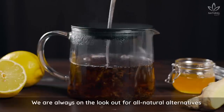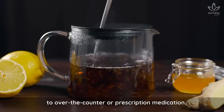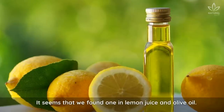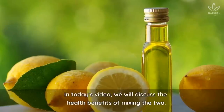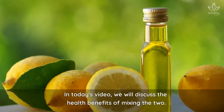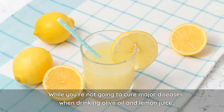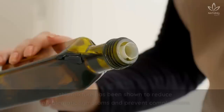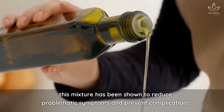We are always on the lookout for all natural alternatives to over-the-counter or prescription medication. It seems that we found one in lemon juice and olive oil. In today's video, we will discuss the health benefits of mixing the two. While you're not going to cure major diseases when drinking olive oil and lemon juice, this mixture has been shown to reduce problematic symptoms and prevent complications.